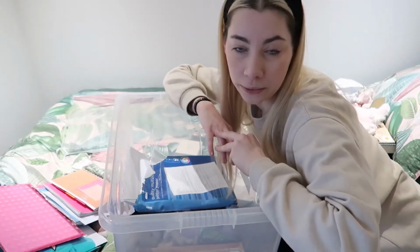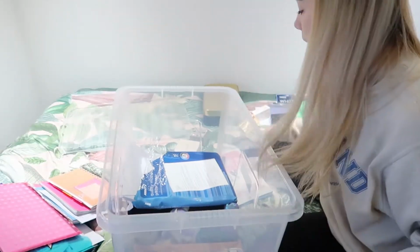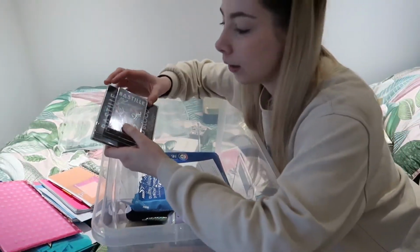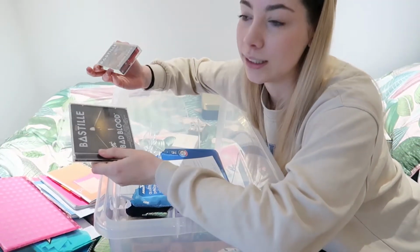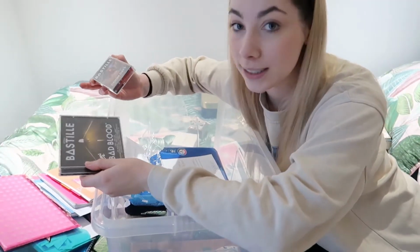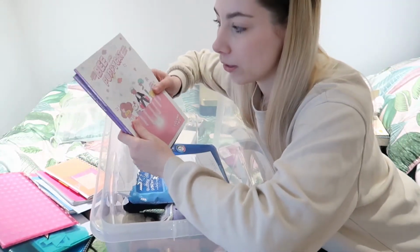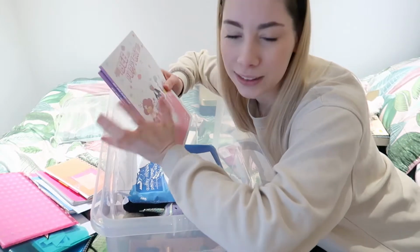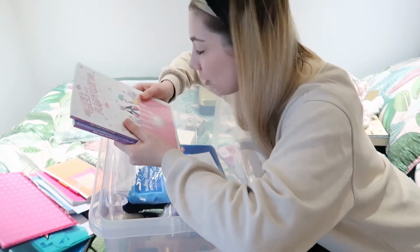What I've also found are things that I actually want to have out on display. So for example, my Bastille CD and cassette, I now have a unit downstairs dedicated to entertainment. Also my Bee and Puppycat comics, I want to put those on my shelf in my bedroom. I have a dedicated shelf for all my collector's items and things like that, so those are definitely going to go in my bedroom.